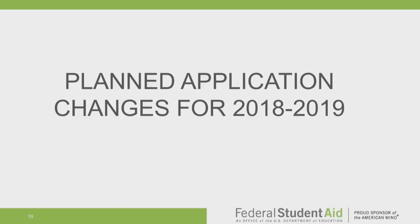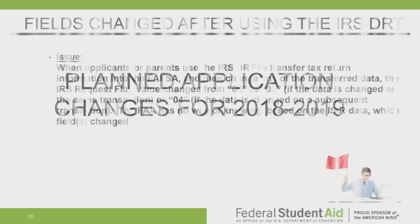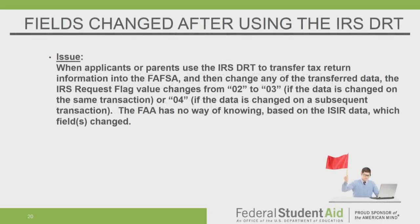But I am going to leave 2017-18 behind for now and take a look at what we're planning for 2018-19. Now, it's very, very early, as I said, in our development cycle, so anything can happen. But right now, these are the things that we are planning to do for the 2018-19 FAFSA. This is one that I teased about a little bit yesterday at the open forum.